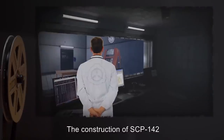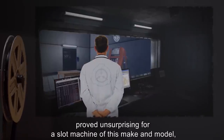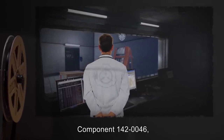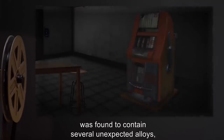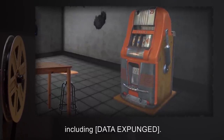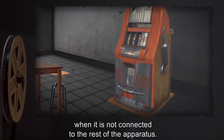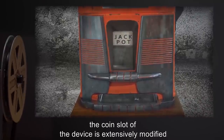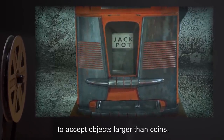The construction of SCP-142 proved unsurprising for a slot machine of this make and model, with two exceptions. Component 142-0046, the lever of the device, was found to contain several unexpected alloys, including [data expunged]. Contact with the lever has no effect when it is not connected to the rest of the apparatus. Additionally, as mentioned previously, the coin slot of the device is extensively modified to accept objects larger than coins.